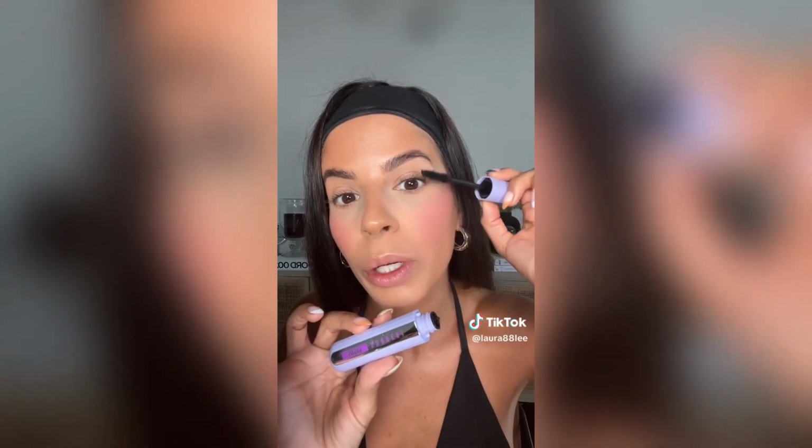Maybelline Surreal Mascara. I really like this chunky wand on it. I love a chunky wand. Oh yes, I feel like it's giving it volume. Lashes are volumizing. This isn't bleed or transfer. This might be my new favorite mascara.